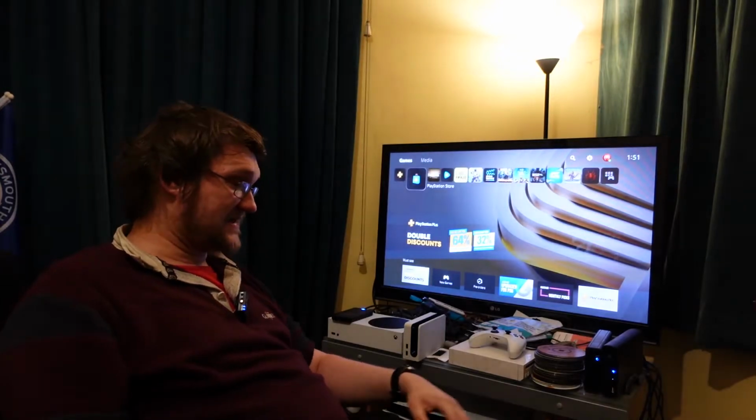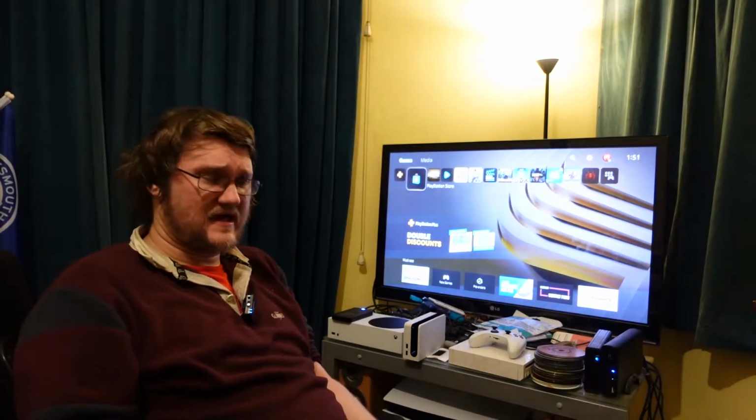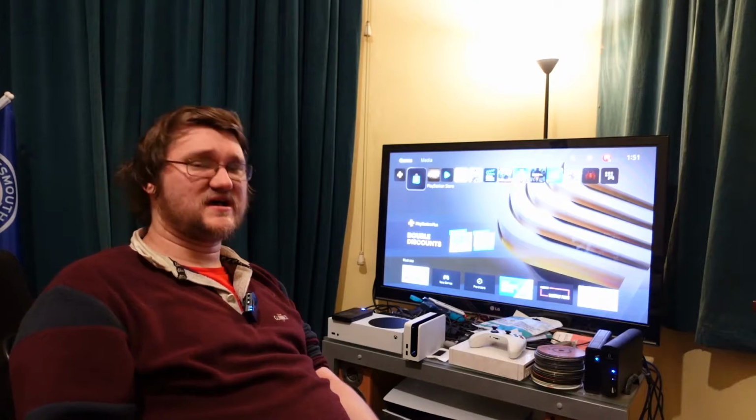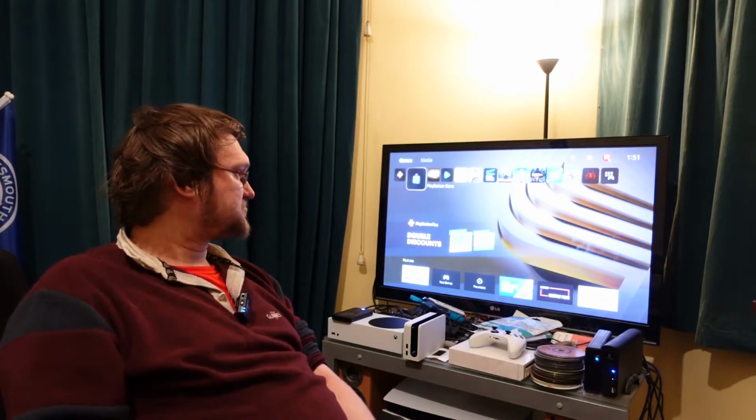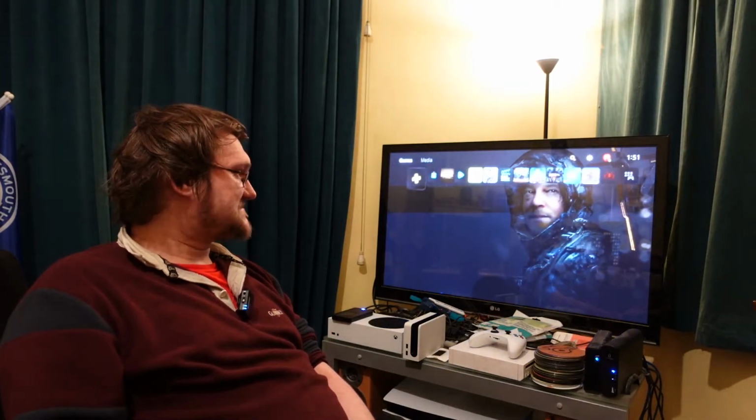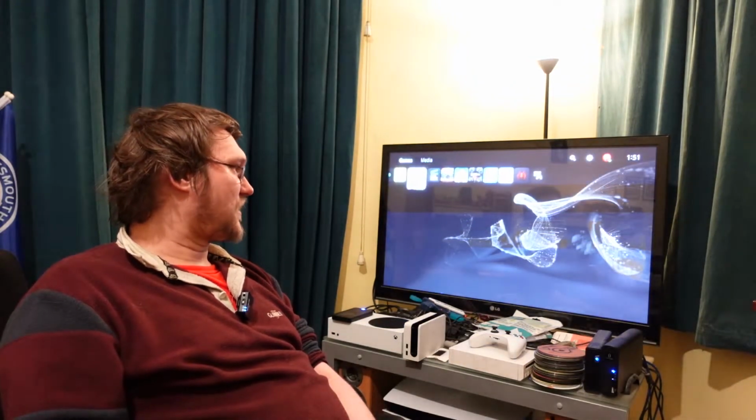I mean, it has a bloody AMD Zen 2 in there. If you don't know what a Zen 2 is, it's like corporate level processor, like server level processor stuff. Plus it has a custom GPU in there. But this thing absolutely flies.